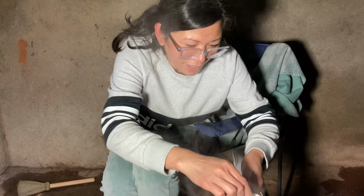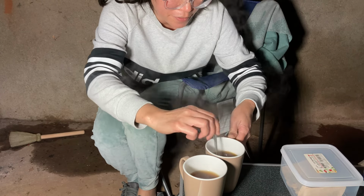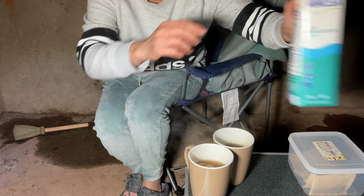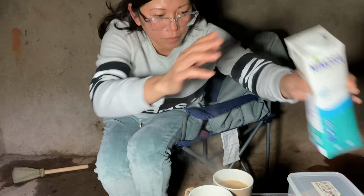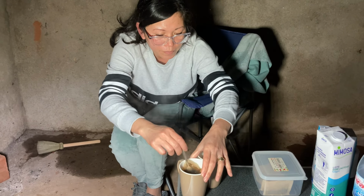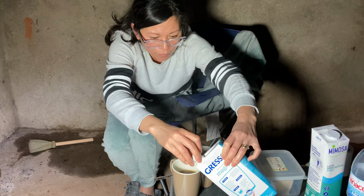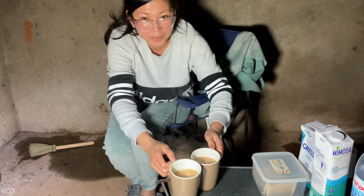Tea, Gromit. Whatever. Okay. Cheers. Cheers.